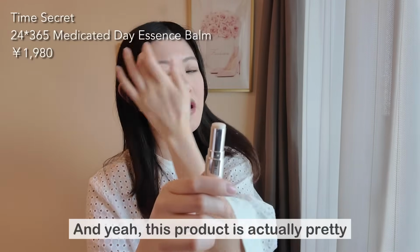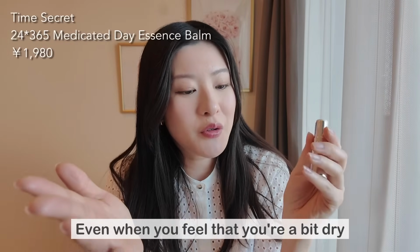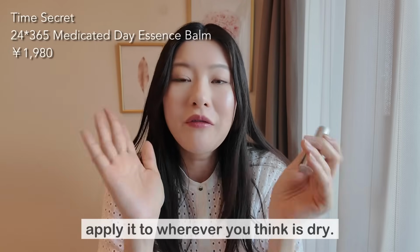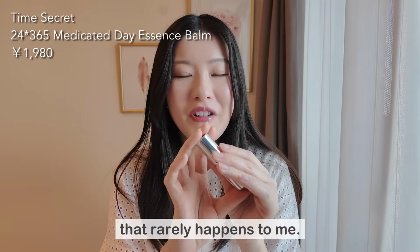And this product is actually pretty moisturizing as well. As the name suggests, it's a balm. Even when you feel that you're a bit dry during the day, you can get a bit of this and apply it to wherever you think is dry. I don't need it for that purpose because I have oily skin, so that rarely happens to me.